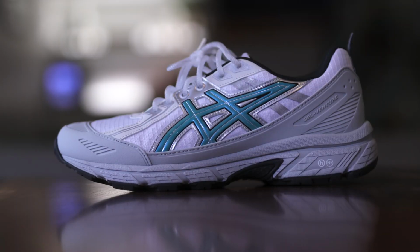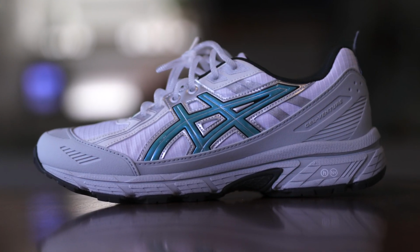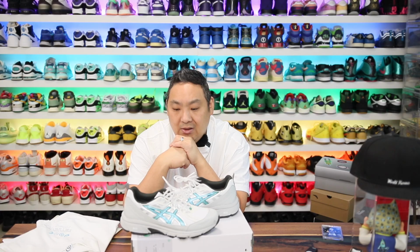But what do you guys think about the Gel Venture 6s? I think they have a Gel Venture 9 actually now as well, so it's not even the latest model of this. It's kind of a throwback one, but I like that they use it. It's kind of fun. It's different. Anyway, that's a look at the shoe.